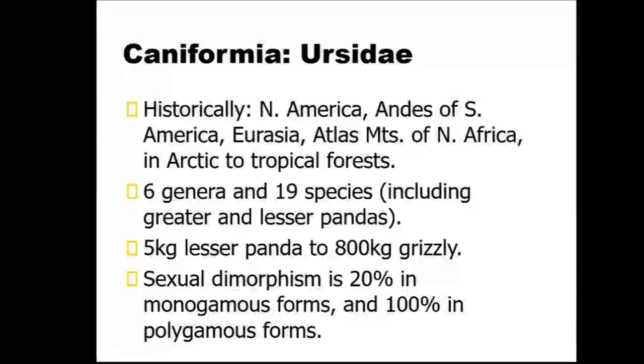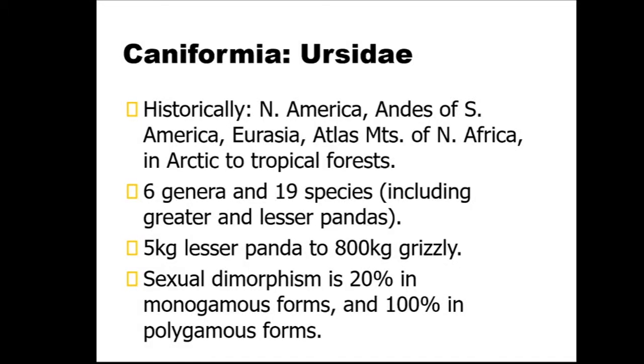All right, next group are the bears, or the ursids, and they vary in size from about 5 kilos for the lesser panda all the way up to 800 kilos for the big bears, the big bears being the grizzlies and the polar bears. Polar bears are actually bigger than grizzlies. For those of you that know Lacey Dolan, she is currently working on bears, and she is actually working on a project on the geometric morphometrics of grizzlies, polar bears, and black bears.